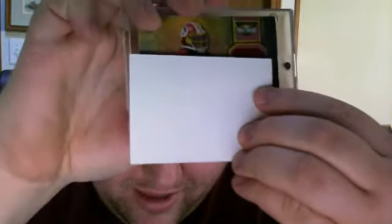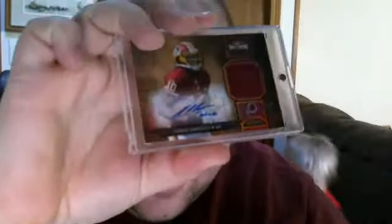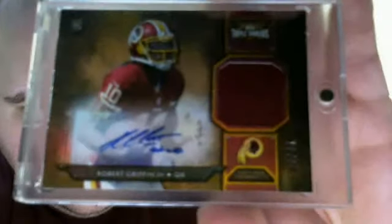You know who that guy is, right? Pretty sick. Jersey auto. Number out of 75. Jersey auto. Oh, upside down. Jersey auto of RG3. Pretty sick.